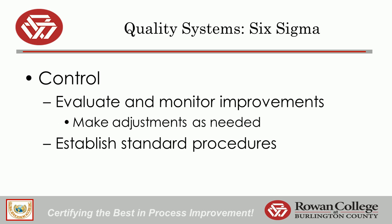And next, we want to control or to sustain the gains. We evaluate and monitor their improvements, and then we make adjustments as we need to. And we establish standards to make sure we don't slip back.